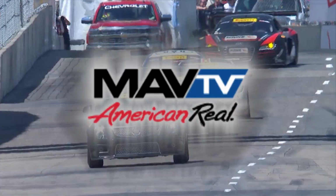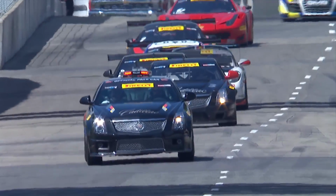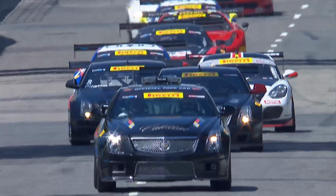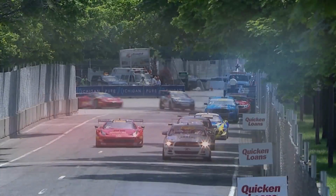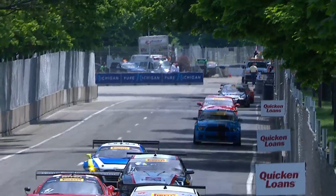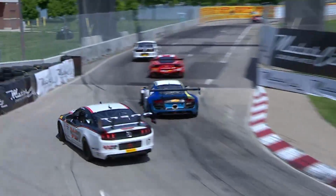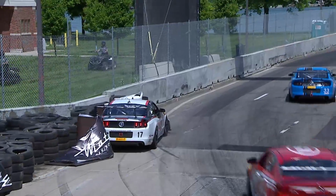Got into the wall. Now, at that point, we were still green. They were looking at it, but just a few seconds after that, this incident happened, involving, obviously, James Sofronis and Alec Udell. Yeah, this is down into turn 12, and this is just a consequence, I feel, of different classes running on the street circuit. It gets tight.